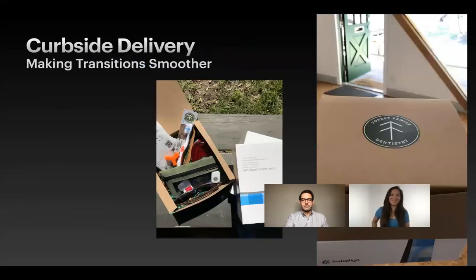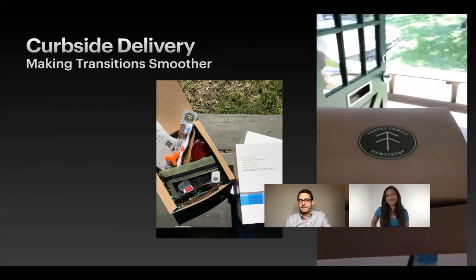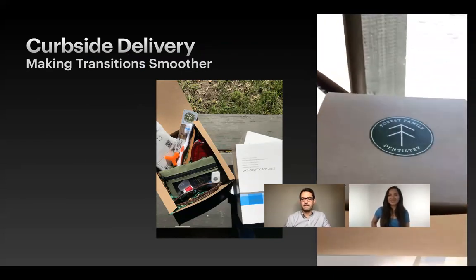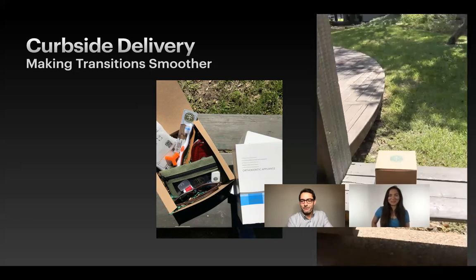Cool. I want to talk a little bit about ways that I'm delivering aligners in my office to make the transition smoother. We're messaging our patients basically how they could pick them up. We're mailing some, but we also do what's called a curbside delivery, and this is what it looks like here. We have a little care package, and we give them all of their aligners, even if attachments or IPR are indicated, with written instructions. We just drop them here at the bench, and then we watch them through our little window, pick it up, and wave at them.